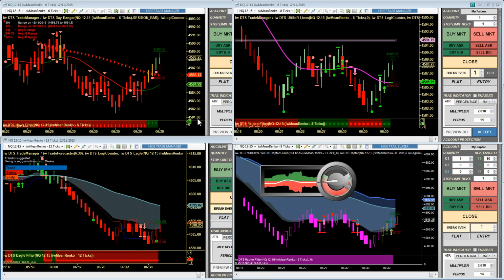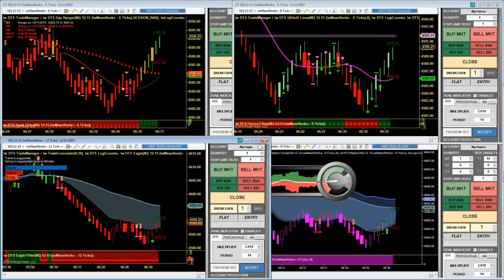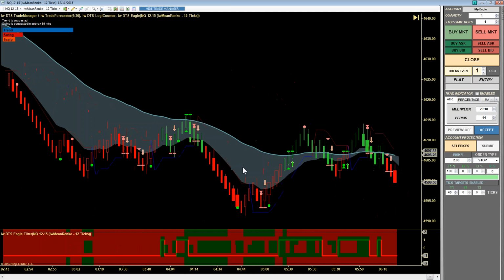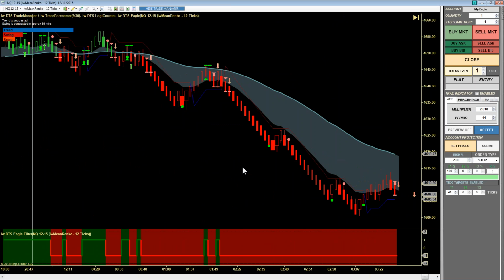Looks like yesterday was a fairly decent day, actually, for the most part. There was some decent trading involved. Right now, though, it looks like the NQ is in a little bit of a tailspin, certainly through the overnight.